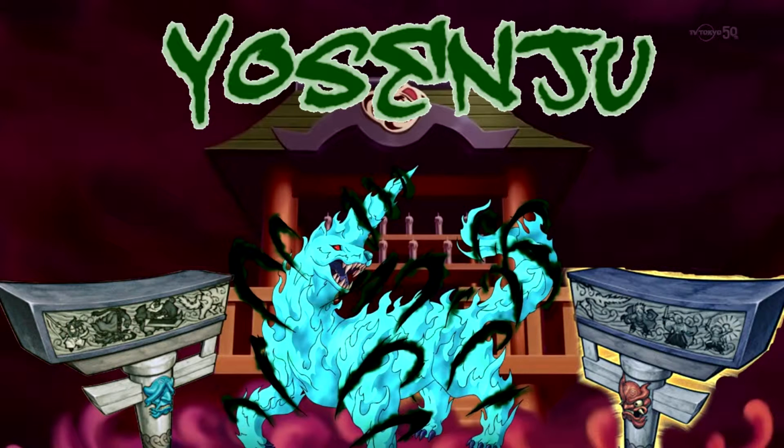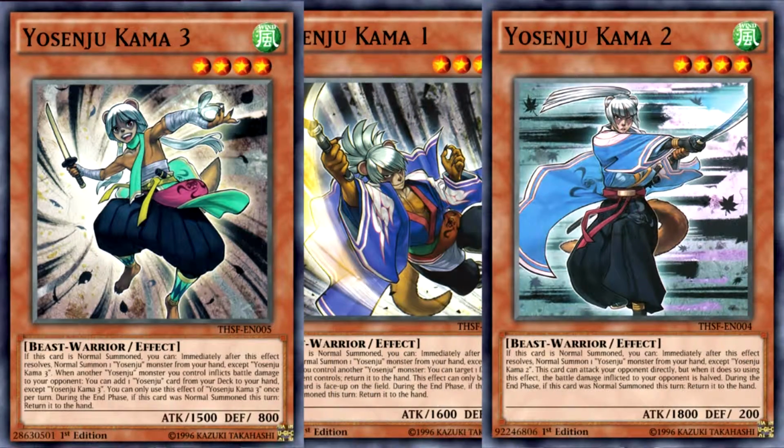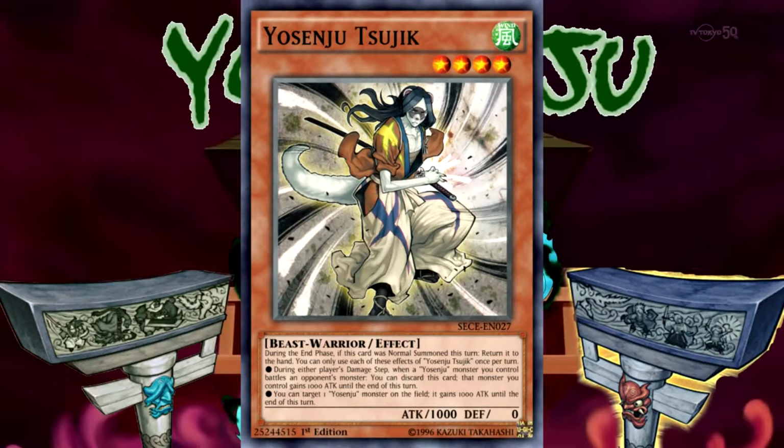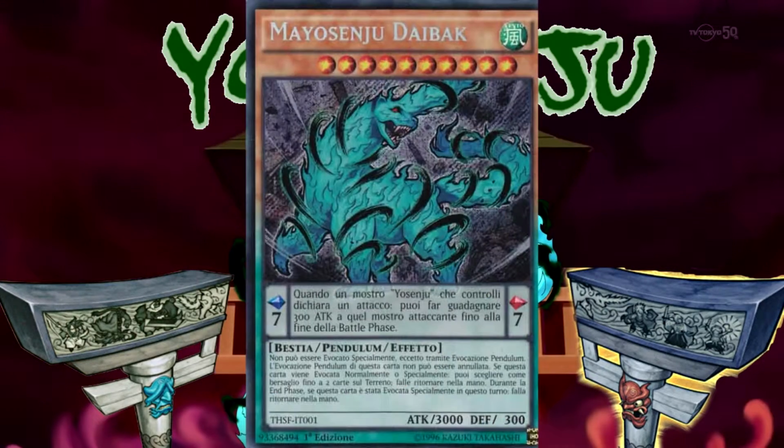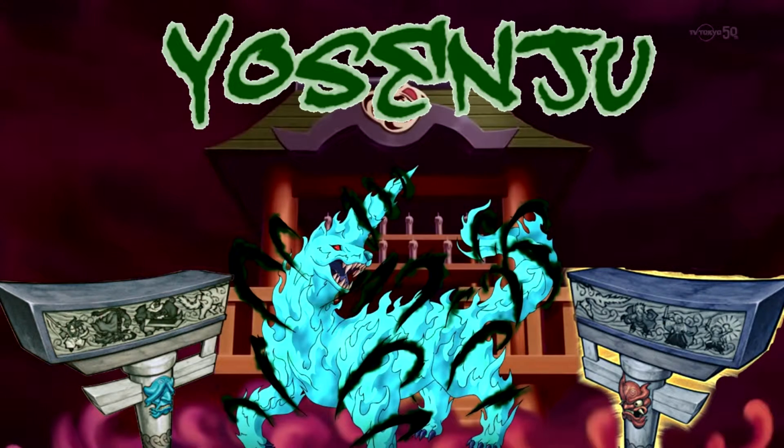They have some similarities with the Spirit archetype as they return themselves to the hand. Yosenju Kama 1, 2, and 3, and Yosenju Chukchik return when normal summoned. But Mizaki, Magat, and Yosenju Daibak return when special summoned. But the main focus of the Yosenjus is to send the opponent's cards back to his hand.